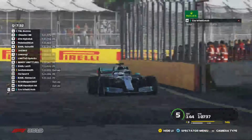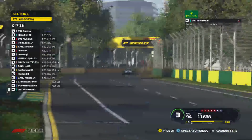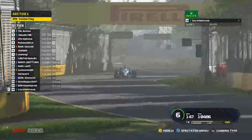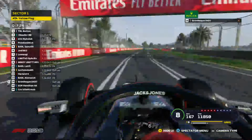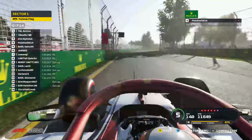As Kov started his lap now. Survives the Sundown. Oh, no, he hasn't survived the... Well, he bottled it, but he kept his wing. Maybe I shouldn't speak too soon then. Right, so that's his run over.